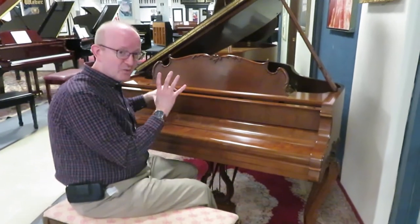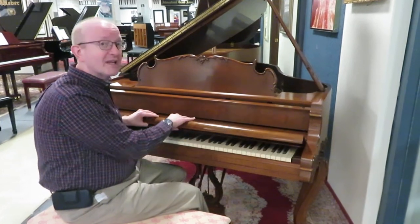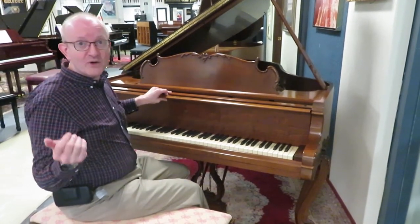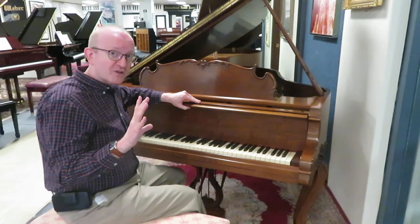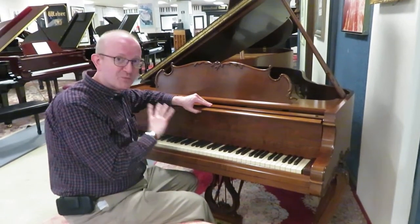And we just got this in. It was played by one owner. And it is really an incredible piano. It comes with the same type of warranty you get with a brand new Steinway, which is a 5 year parts and labor warranty. We deliver pianos all over the country. You're going to really want to get in on this particular piano. It is a special find.